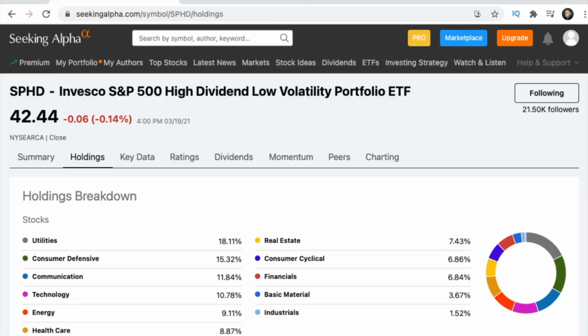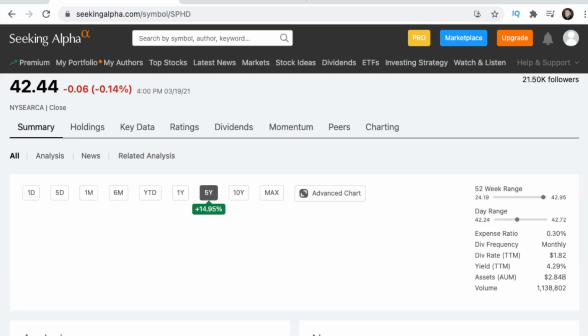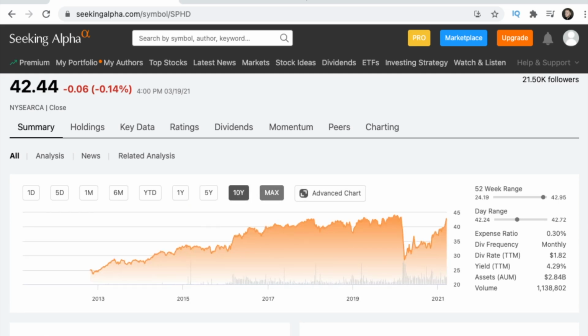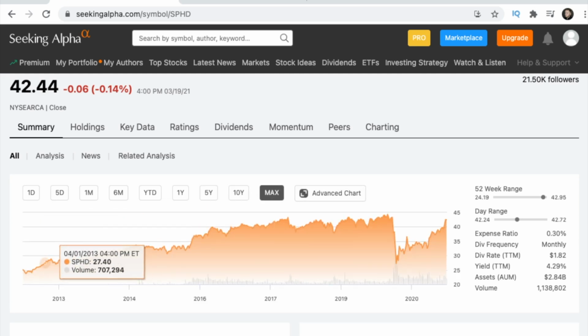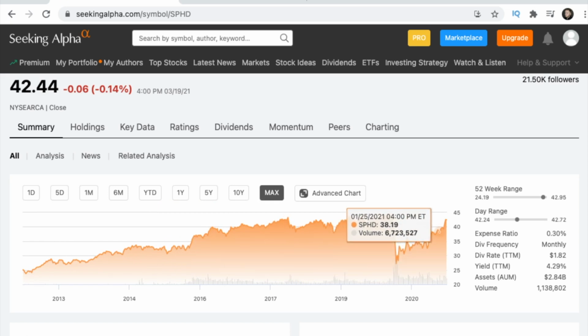But these are things, again, when it comes down to the overall, make sure you're looking at this, not just the 1 year, the 5 year, the 10-year. We want to look at the absolute max overall and make sure that this is an actual consistent uptrend. We're not just losing money.